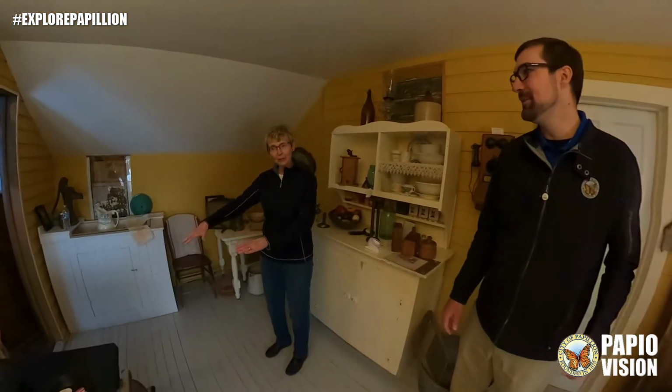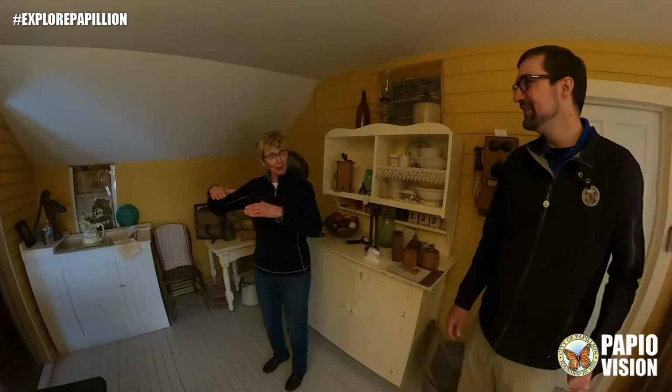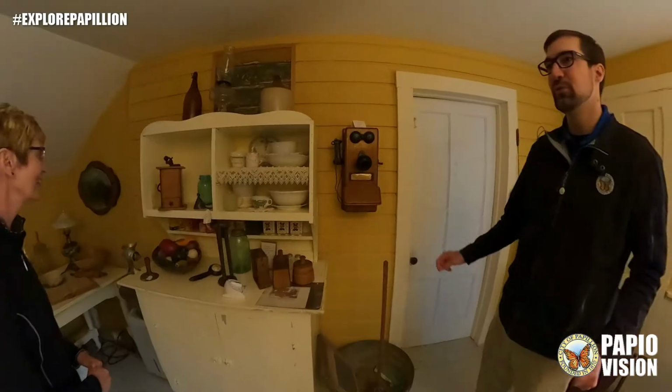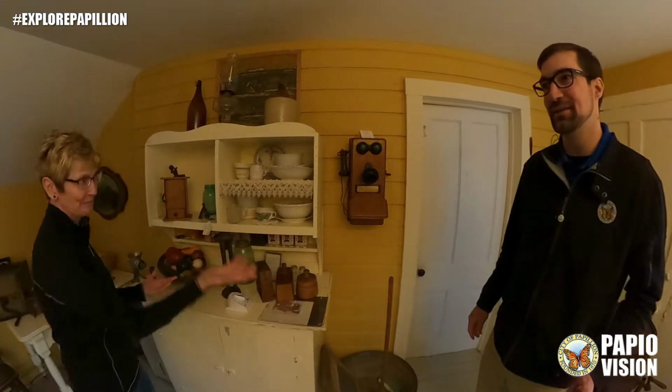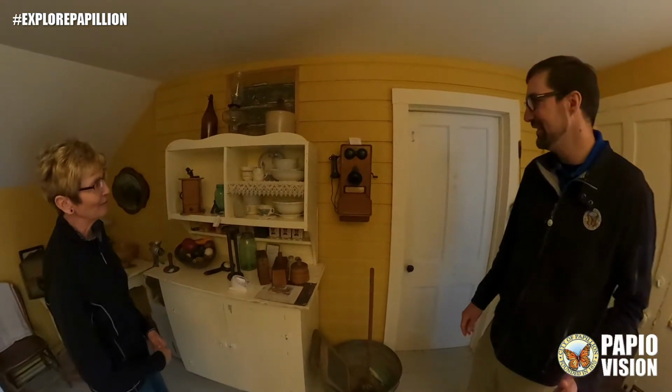I've got to watch my head around here. Right, yes. The doorways are not six foot. The Sautters were a small family too, smaller in height. I'm sure the phone gets a lot of conversation when you've got kids coming through for Pioneer Days. Yes, wow, what is that compared to the cell phones that they have?